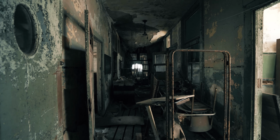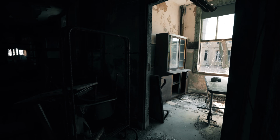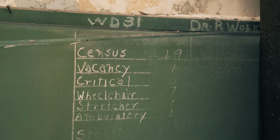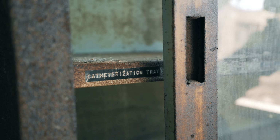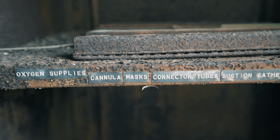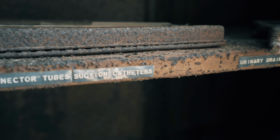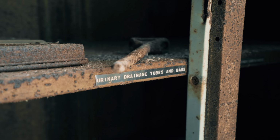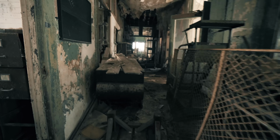Oh, this one has more stuff. I see a piano already. You see catheterization tray? Yep. Right there. That's where they all were. Sterile fluids, catheters. Urinary drainage tubes and bags. A lot of fun stuff. This building has quite a bit of stuff left.